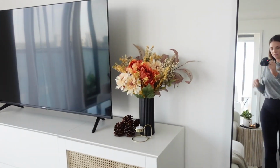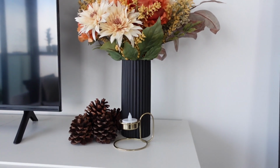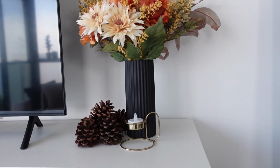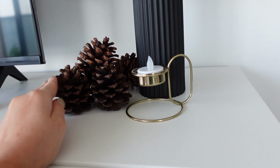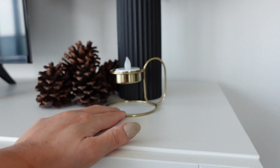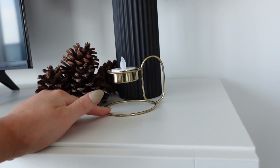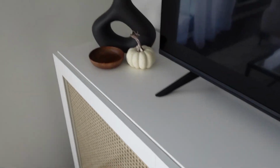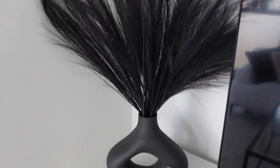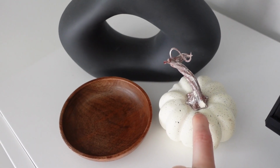I have all of these flowers that I did from Michaels, a vase that I DIY painted from H&M. I have the rest of my little pine cone stack here because I really didn't know what to do with them. And then this little tea light holder with a fake tea light in it from H&M, but again, like 2 years ago, so it's a little bit old. Over this side, I have my H&M vase with some black pampas grass that is from Michaels, my little H&M bowl, and then this is the pumpkin from Michaels.